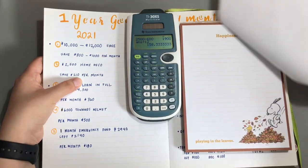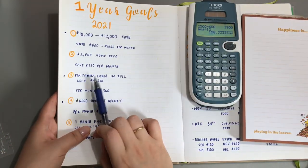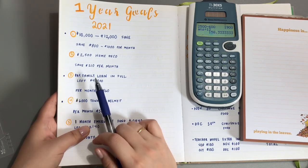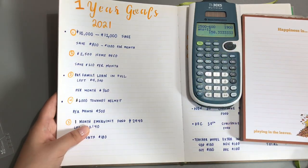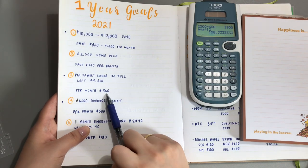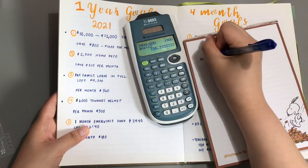Now that's home deco. Now the reason why I'm still keeping, so my family loan technically only gets 200, but since I finished technically paying off my Heartland, because I have the money in the bank already, I decided to start paying 360 now, which is in October.